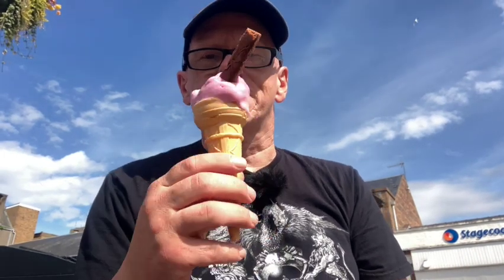This is Reynaldo's, where I would usually have raspberry ruffle. They haven't got any raspberry ruffle, so today we're having dragon fruit, which is also sort of purpley and fruity, and they're always good. Doesn't matter what flavour you get, it's always going to be good.